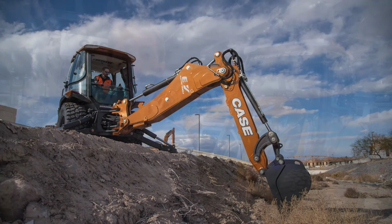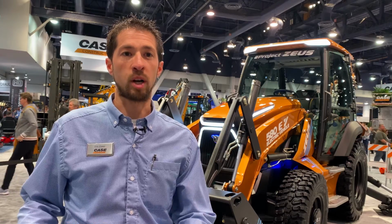But the other reason is the use case, the segments, and the customer demand has really driven us to the backhoe loader. We've been developing this technology across our product range, trying to figure out which one is the first one to come to market with. We chose to go backhoe loader because of the customer demand. We had customers that have large fleets of backhoe loaders. They're trying to convert their machines to electric because they're working in urban environments.